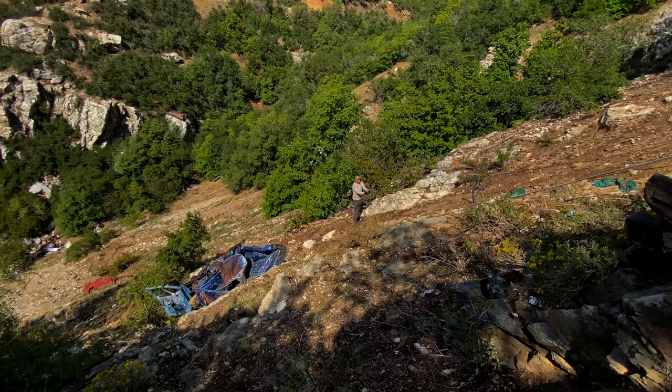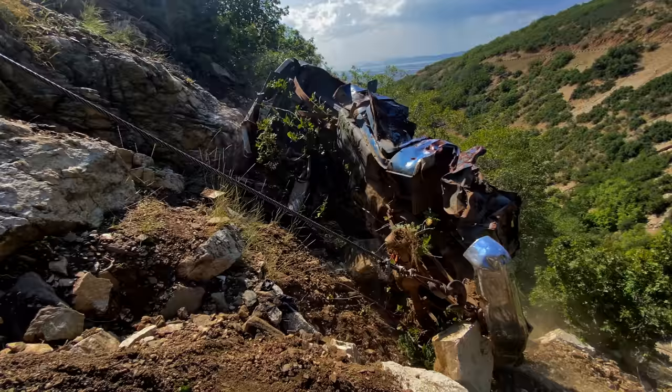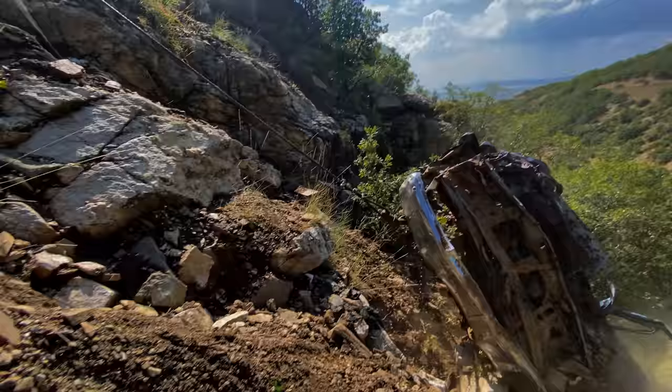You try to re-hook it? And you want to hook it to the front, Hunter, so it spins around that cliff? I think it'll make it over it. Hunter thinks it'll make it over it, so let's try it one more time. The perfect 180. Textbook, just like I planned.